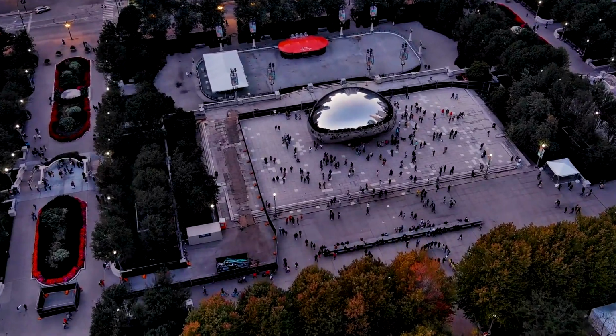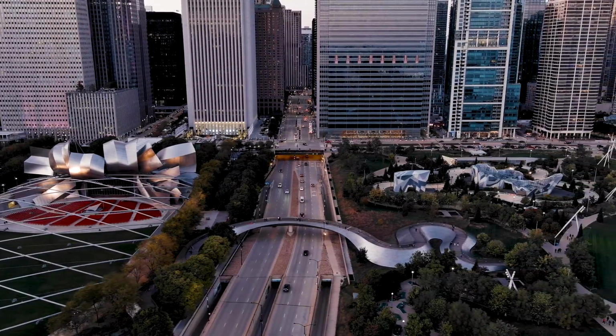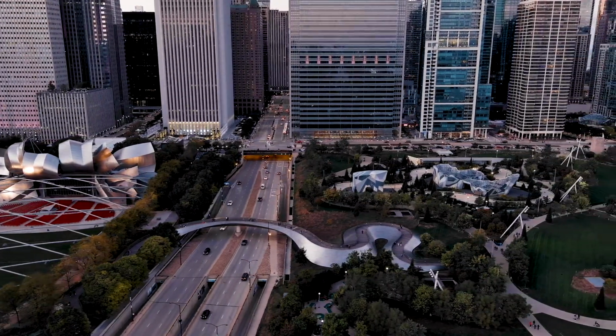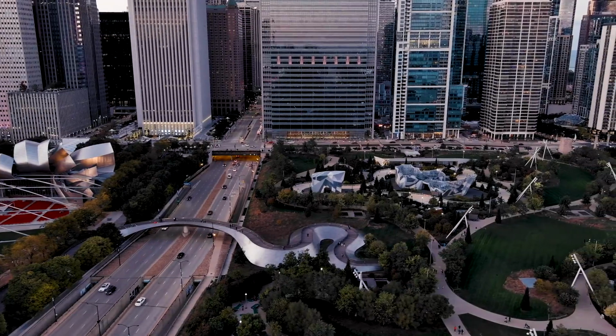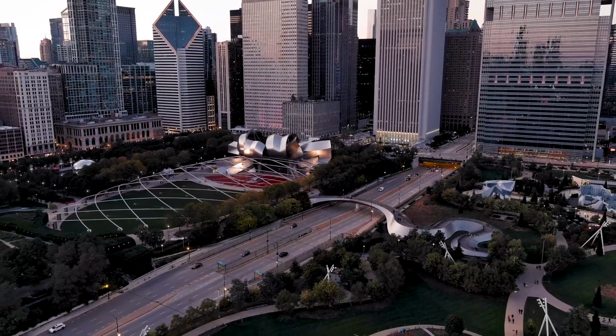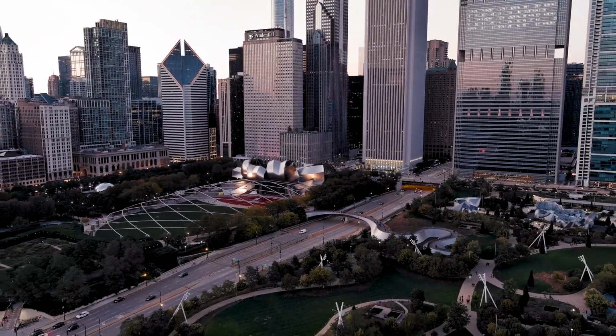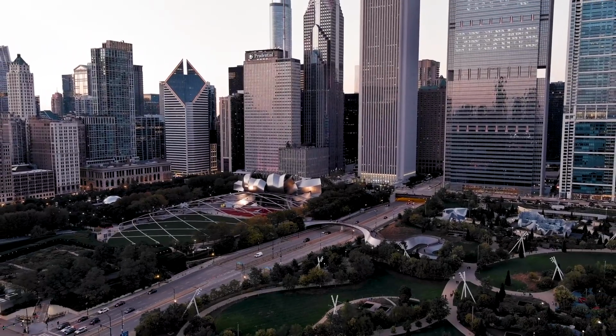The Crown Fountain, created by Spanish artist Jaume Plensa, has two 50-foot towers facing one another at either end of a small reflecting pool. There are numerous additional reasons to visit Millennium Park, including the opportunity to attend a performance at the Jay Pritzker Pavilion, take a stroll around the Lurie Garden, or join a bike tour.